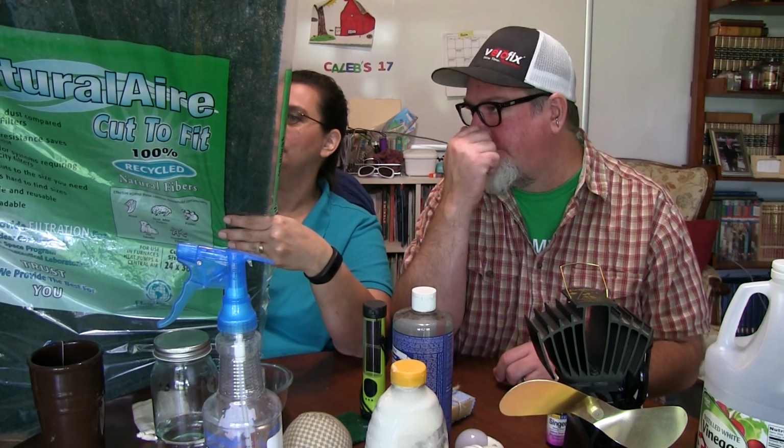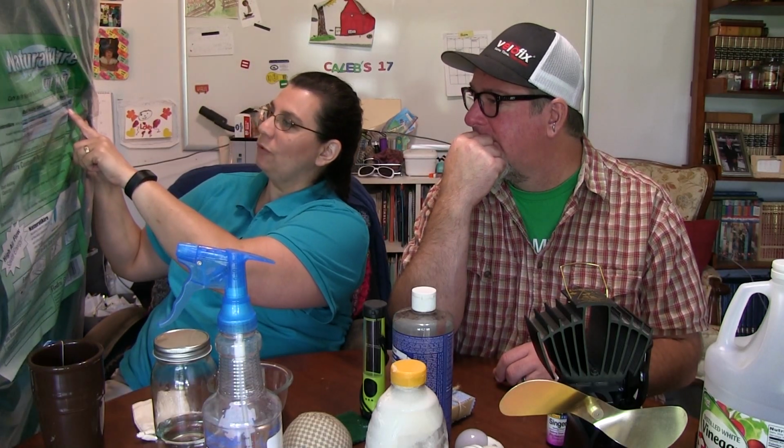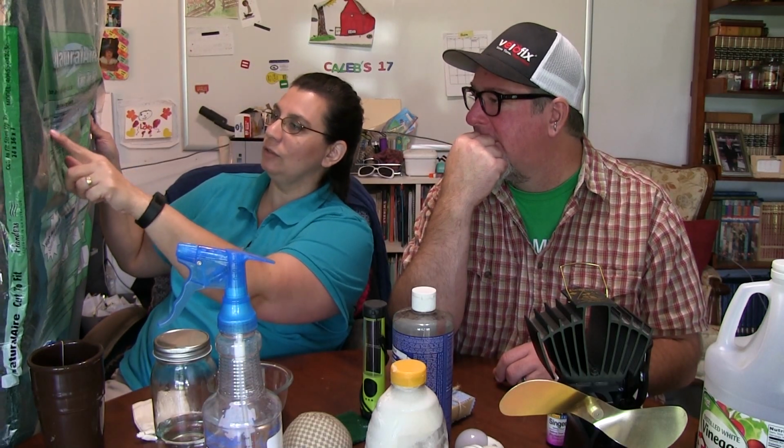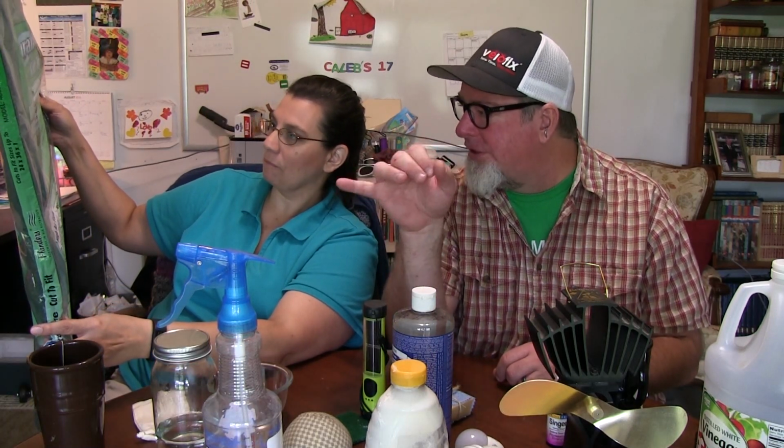You can cut it to fit your specific size of your air conditioner. You can use it for a month and then wash it. You literally take it out and hose it down. Yep, this is really cool. It outperforms all these other reusable metal mesh. And really, this was a really good deal.